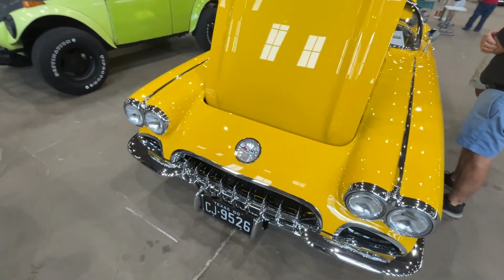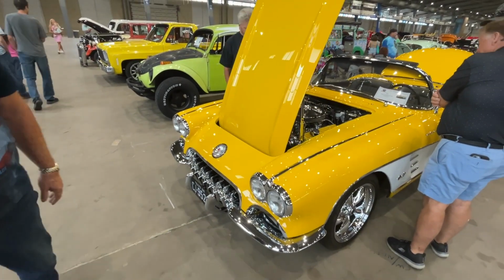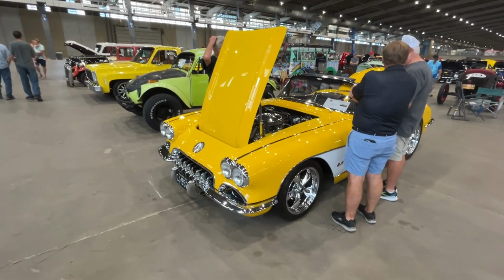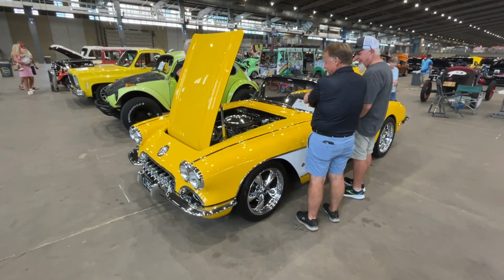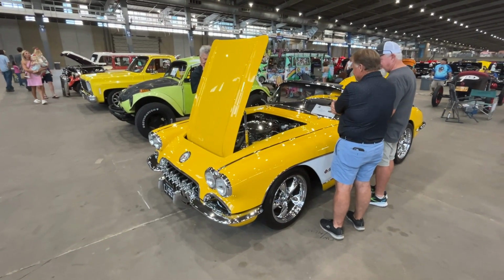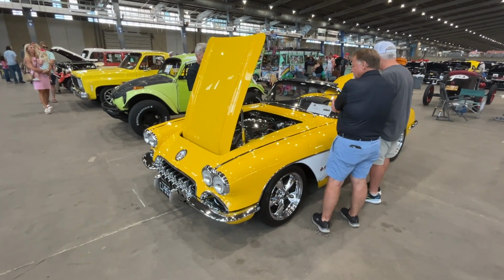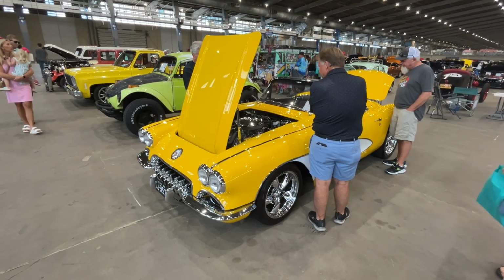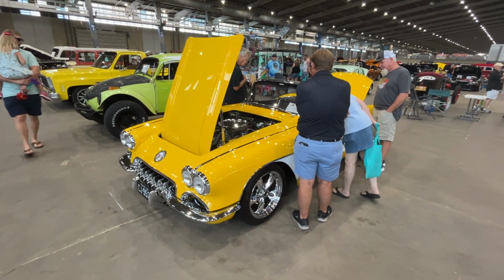Just can't spend enough time on this. It's a 1960. This is the last year of this body style. The teeth would go away in '61, and you get the round tail lights in '61. It also gets you the 327, I believe, in '61 might have been. No, I think '62 was the first year for the 327. I think the '61 still had the 283.